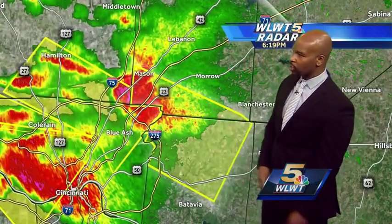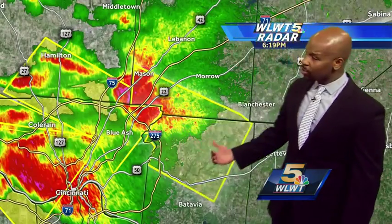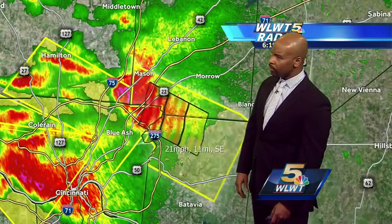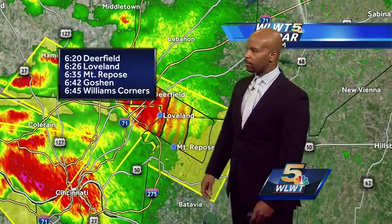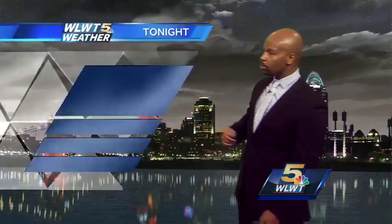And there you go, the warning was just extended. Jennifer, if you will, give me a storm track on this one. It also is moving down. You can see the warning has been extended into northern parts of Clermont County for this particular storm as it drops off towards the southeast at about 20 miles an hour. Goshen, Mount Repose, up towards Loveland and Deerfield, you're all in track for this particular thunderstorm as well. So we're tracking all these hail-producing storms. It's going to be stormy here over the next couple of hours.